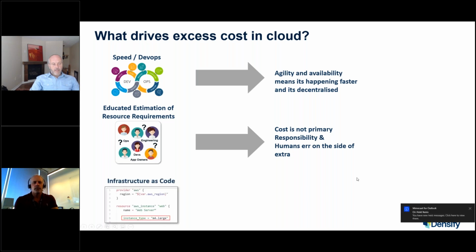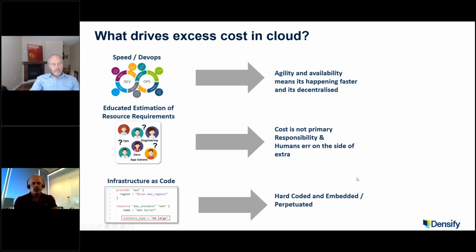And then the third thing that we would note is that the emergence of infrastructure as code, things like Terraform, CloudFormation, orchestration and automation like Ansible, et cetera, is hard coding or embedding and perpetuating a lot of the desires of the people that are doing that guessing. So that means that the infrastructure as it's created by code includes those desires or estimates.